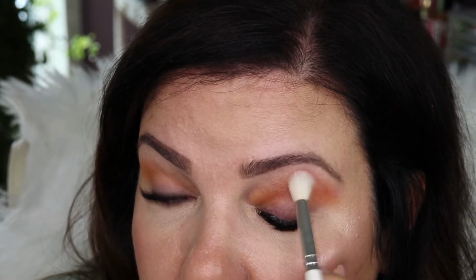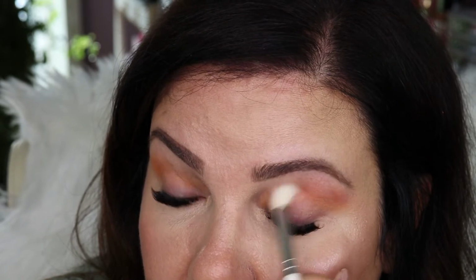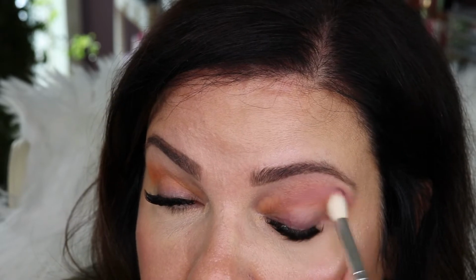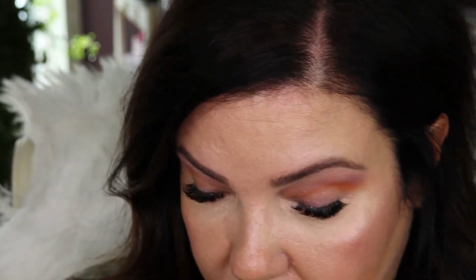Tap off my brush. I don't know if you can see that there's a little spot right here where the eyeshadow is kind of clung. It's not really wanting to blend out. Going in for more. Tap off my brush. I'm just going to go in on the other side. Okay, so that's about what I wanted it to look like.